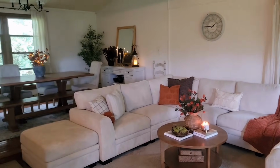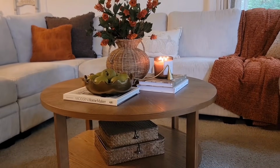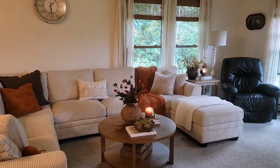And here's a quick peek into my dining room. I already did that fall video, and of course it's not as elaborate as it was for the video because I took my tablescape down. But if you have not yet seen that video, I'll be sure and link it for you.